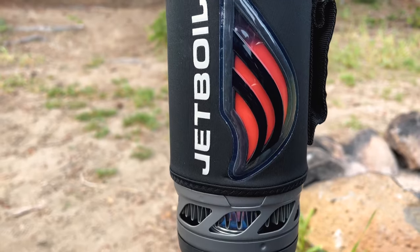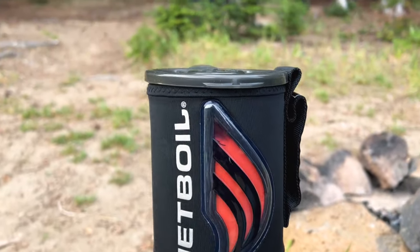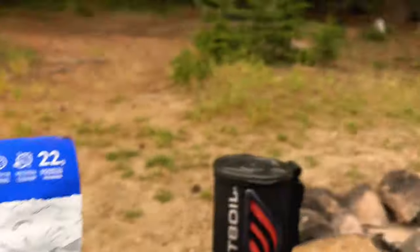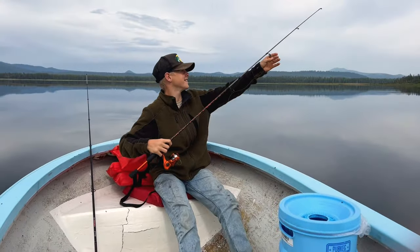Sick. And look at it, it's got the little tripod. It's got it all set up, ready for our meals. We got scrambled eggs. Ready to try some of that? Yeah, and biscuits and gravy. Okay, look at this beauty. This is great.